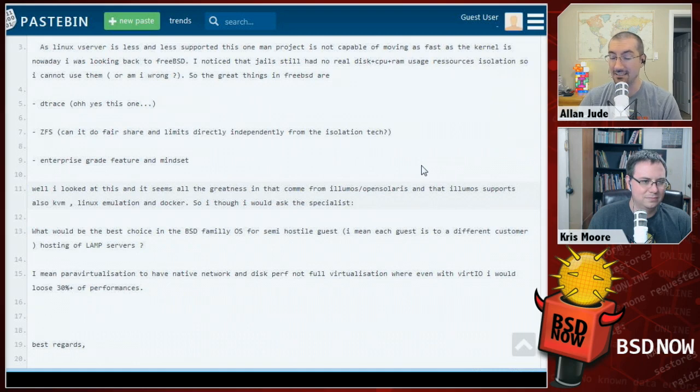And OpenSolaris already has support for KVM. They've got Linux emulation now, like FreeBSD, and they have Docker, although FreeBSD has Docker as well. So he thought he'd ask us what's the best choice in the BSD family of operating systems for semi-hostile guests, where each guest is a different customer. So, not just your own application load. He says paravirtualization has native network and disk performance, but with full virtualization, even with VirtIO, you lose up to 30% of your performance.